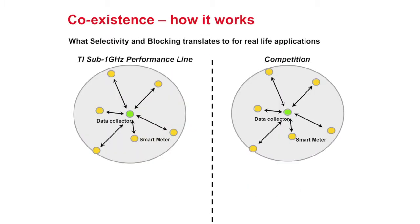Let's look at what coexistence means in an everyday environment, using a smart meter network as an example. To the left, you see a system based on the TI Sub-1 GHz performance line. To the right, you see a system based on a competitor device. The green dot represents data collectors. The yellow dots represent smart meters.